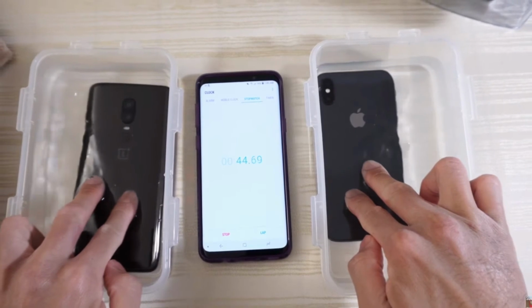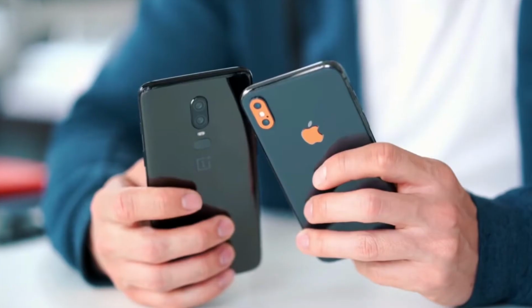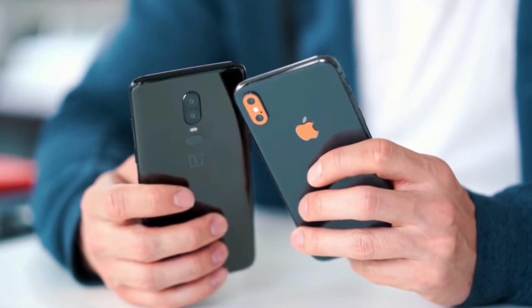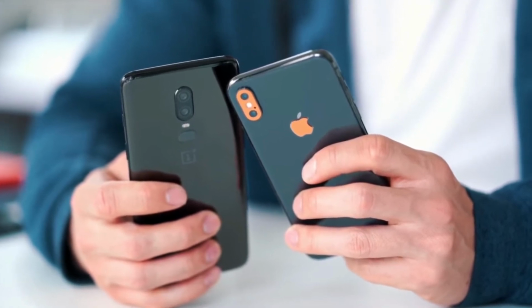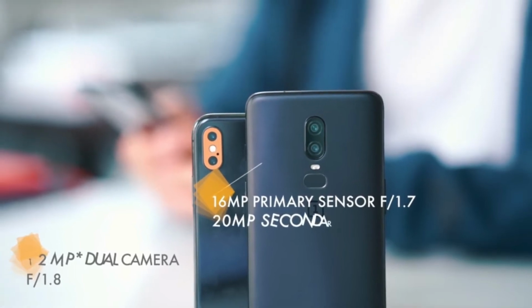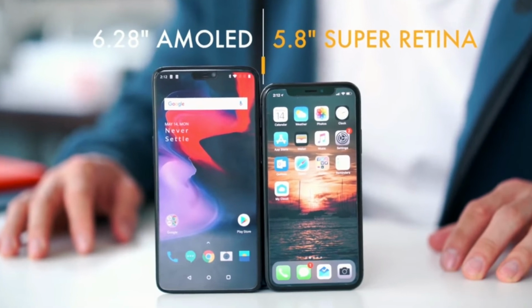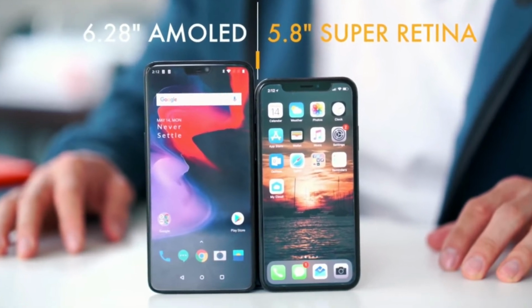iPhone X advantage: waterproofing. The iPhone X has an IP67 certification for dust and water resistance, allowing it to withstand submergence in up to 1 meter of water for 30 minutes. The OnePlus 6 is merely splash-proof, and has no official certification.